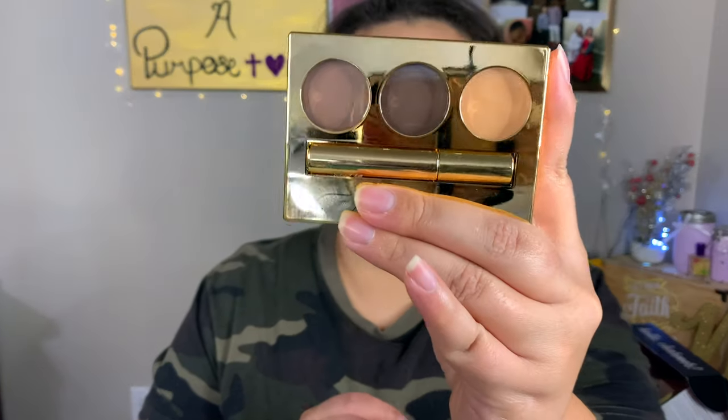Okay, and so for brows, we have this Brow Bar by, can't read this, but it's called the True Glam Brow Makeover Kit, and I have mine in the shade medium. So yeah, what I'm gonna do is go in with my CoverGirl Brow Pencil, and I have this one in the shade Soft Brown, and I'm just gonna go ahead and outline my brows.